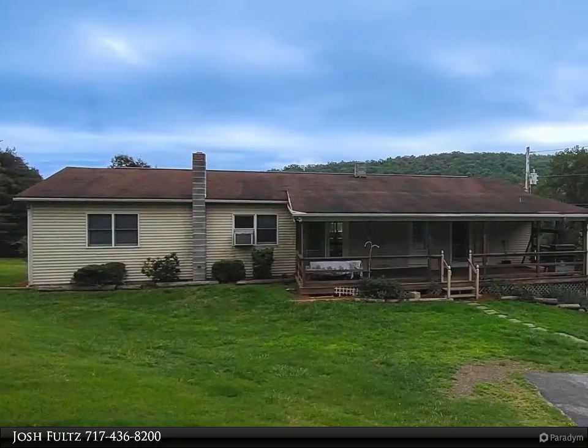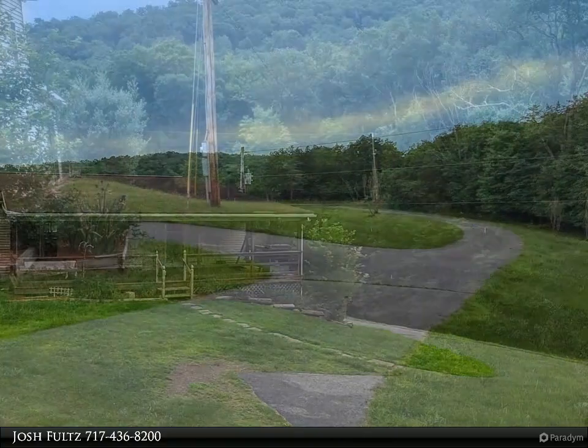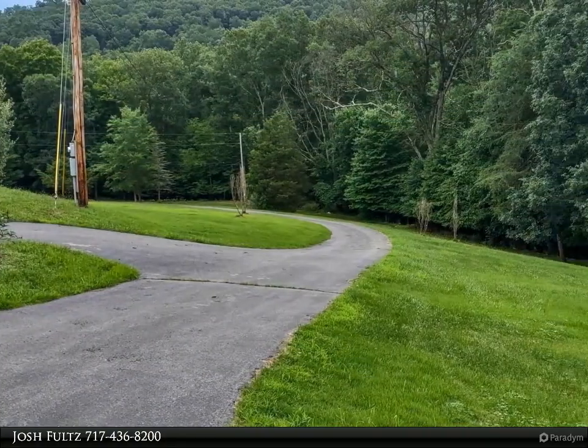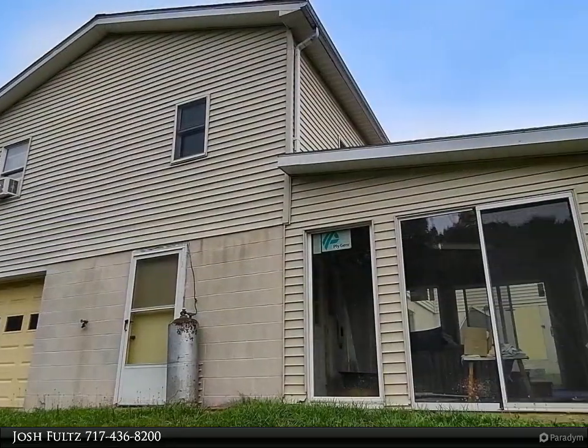Welcome home to 331 Bickle Dining Room. A unique and peaceful retreat nestled in the rolling hills of East Waterford. Enjoy breathtaking views of nature's beauty from every window, while feeling the serenity of rural living at its finest.